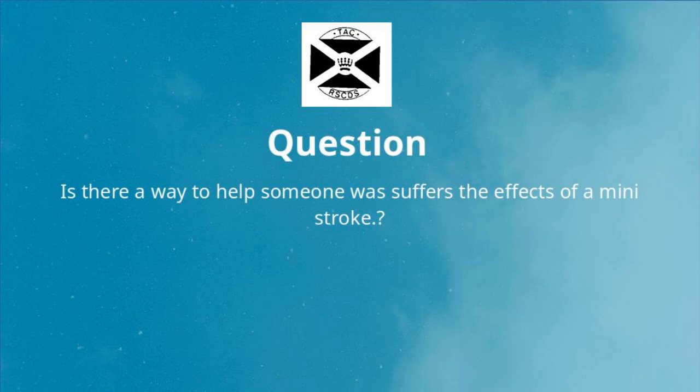Okay, is there a way to help someone who suffers the effects of a mini stroke? Ah, yes, a hard one. And there might have been other questions, like how can you help people who are getting older and aren't remembering as well? Well, that's what I was going to say. That was another similar question.